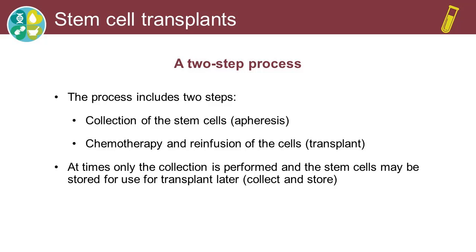The first step is collecting the stem cells, and that is a procedure called apheresis. And the second step is giving the high dose of chemotherapy that allows destruction of the majority of these myeloma cells, followed by reinfusion of the cells that were collected through the apheresis procedure. There are times when patients may elect not to proceed to a transplant, but rather collect the cells and store it for future purposes, and then continue with the treatment they are currently on. And that is an approach that's called collect and store.